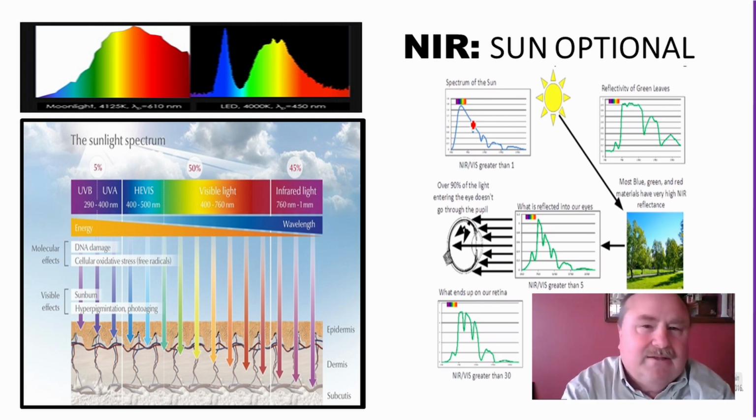And optically, this is what really got me started in this area. Okay, I got to stop you a minute. The slide, that's actually moonlight. So that's not sunlight up there. That's moonlight. That's what we were talking about. Yeah. So we measured moonlight, and the image on the left-hand side, that's moonlight at 4125. And on the right-hand side is an equivalent LED at 4125. So there's so much, even in the darkness, there is NIR coming out.